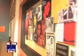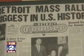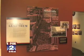You'll learn Detroit wasn't just a beacon for black opportunity and entertainment, but also for advancement. Walter Reuther, the Reverend Martin Luther King Jr., and Aretha Franklin's dad, the Reverend C.L. Franklin, led the March on Freedom on June 23, 1968.